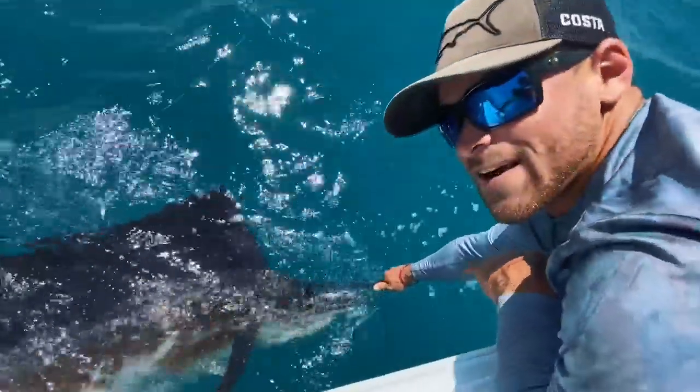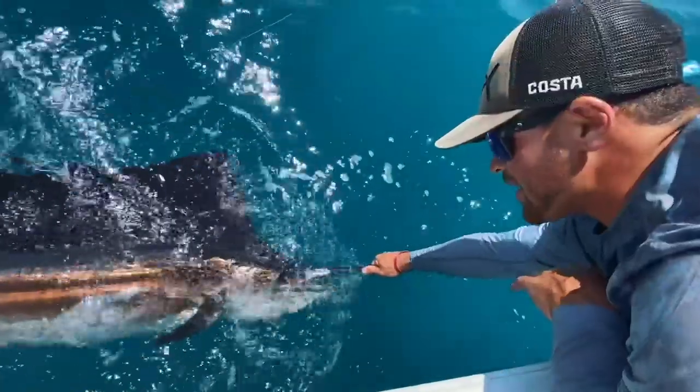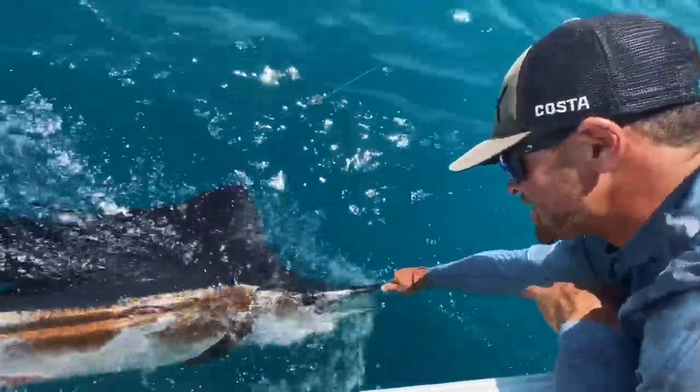Got out here nice and late in the afternoon, about 12 o'clock, caught our bait, released the sailfish.